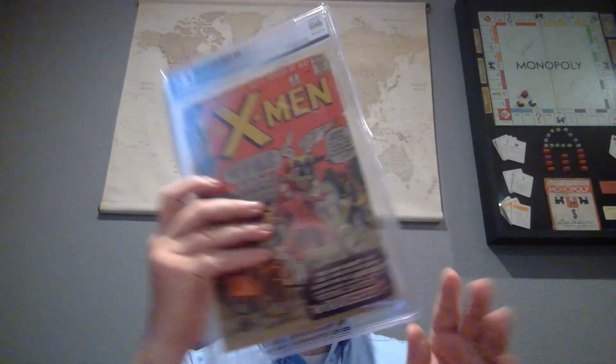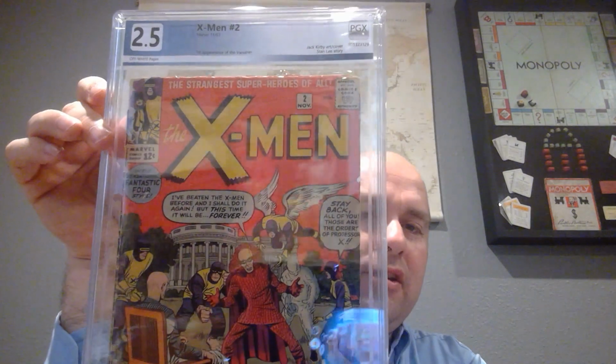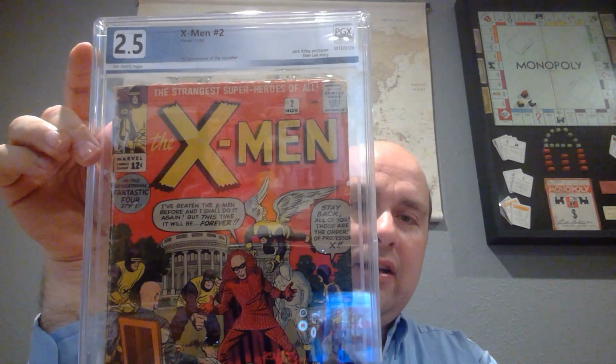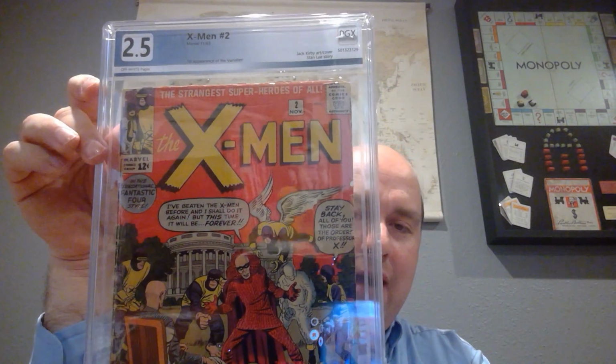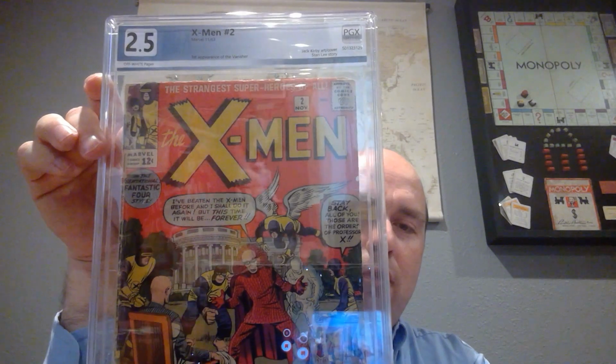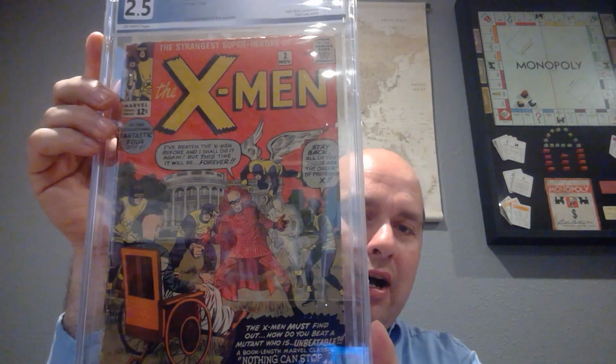And so we got X-Men #2, first appearance of the Vanisher. Bought this one for about $100 off of eBay. And the grade came back, when I sent it off, as what I figured it would be, which was a 2.5. So the red cover really pops. Of course, first appearance of Vanisher, second appearance of the original X-Men.